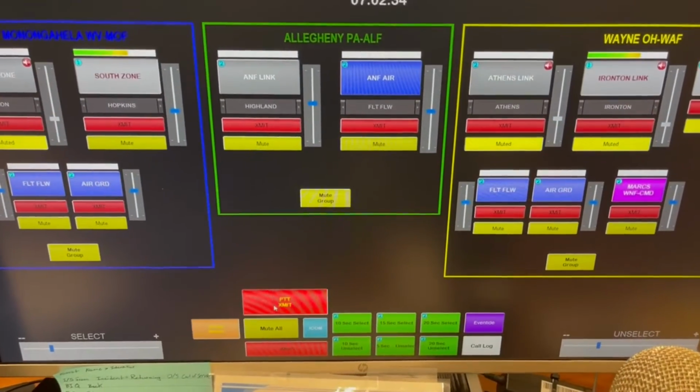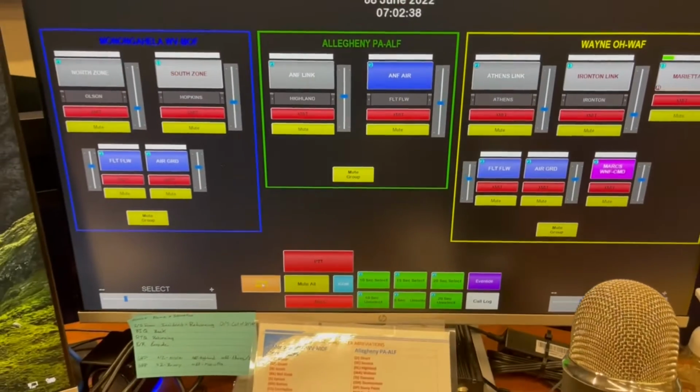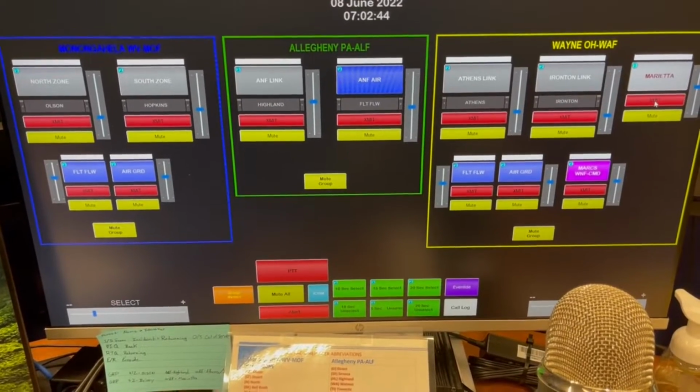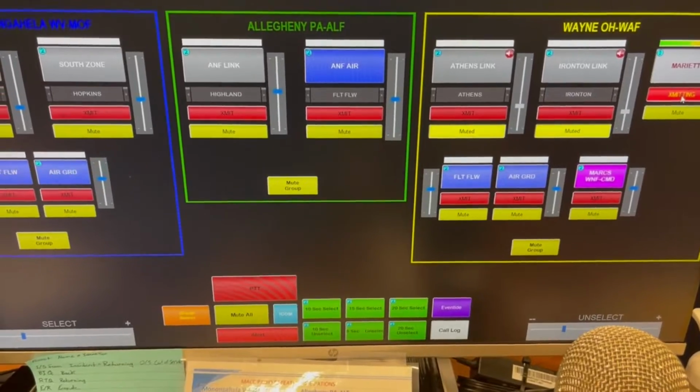All stations, MAC dispatch in service for June 8th at 7:02. Now we take group select all the way off. So they're all off. You see here, they're all off. And we go to Marietta. All stations, MAC dispatch in service, June 8th, 7:02.